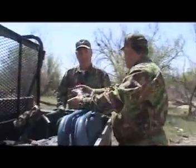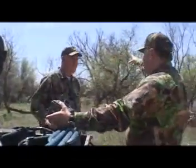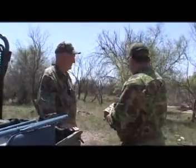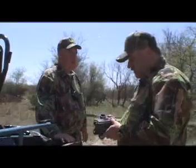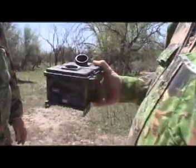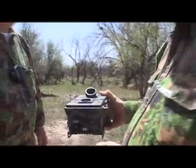Roger, we're going to set this blind up in here. There's a roost tree right here. We roosted them here last night. And we're going to set the blind in right here, hoping it'll come in. And we should have set this out again yesterday, but we'll put this out and see if we can get some pictures this afternoon. Right. Is that good to you? All right.